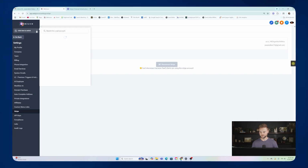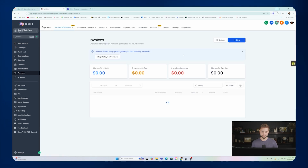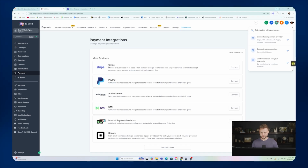Then you're going to switch into your sub account where you're going to run your agency from. So I'm going to switch into mine. You're going to go to the payments tab right here. Under this payments tab, you're going to click at the top right where it says integrations. Once you're under integrations, you're going to see Stripe right here. Like I said, PayPal, Authorize.net, these are some other options if you're not in the US and you don't have Stripe available to you. But if you have Stripe, go ahead and click connect right here.